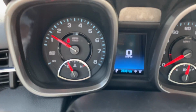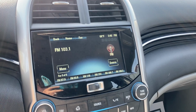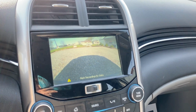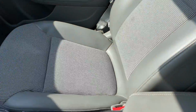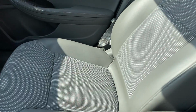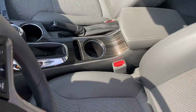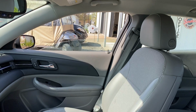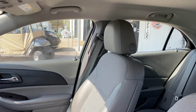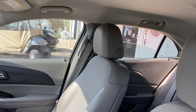It's got 26,361 miles, no check engine lights. We have backup camera. AC and heat does work. All windows do function.